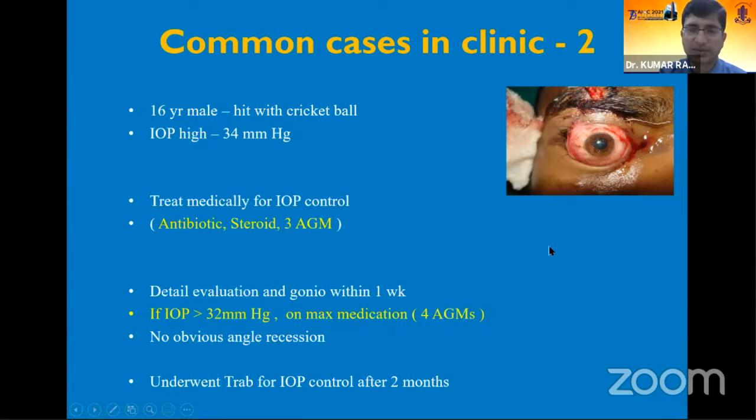Even though he had a severe injury, somehow the angle structures were spared. Ultimately, for high IOP, he required TRAB, and the pressures were controlled after 2 months. We waited for some time. We continued the medications, hoping that the pressures would come down. Once it didn't come down, we went ahead with TRAB.